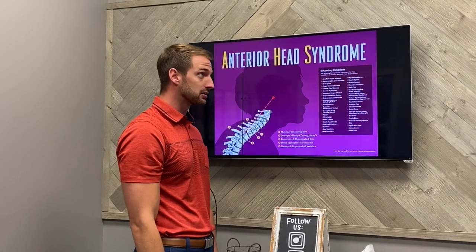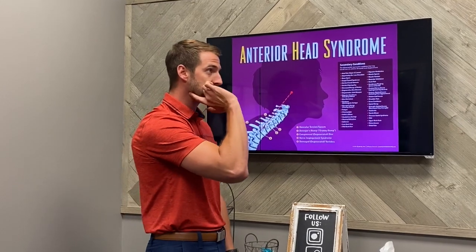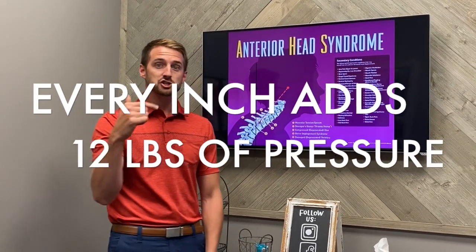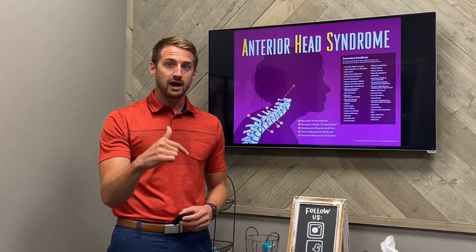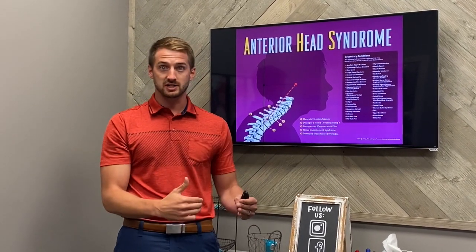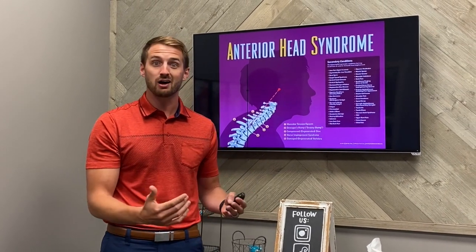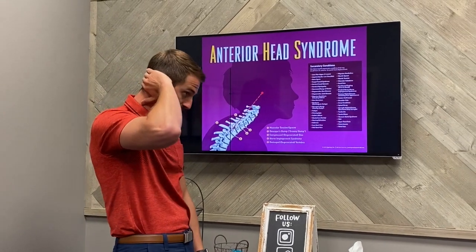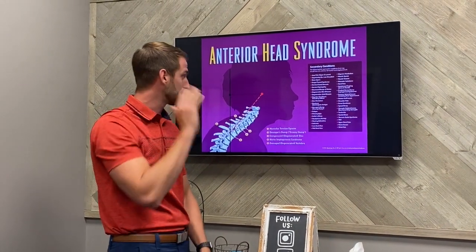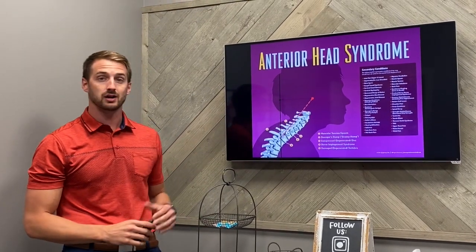And it can just be a little bit, okay, but for every inch of anterior weight bearing, your head doing this, it puts an additional 12 pounds of pressure on the spine. And so that over the course of 8-10 hours a day, and that's not even including the time that you're at home sitting on your couch, right? An uncomfortable surface. Maybe you're having 3 pillows behind your head and you're shoving your head up like this. You can obviously see how that posture starts to change.